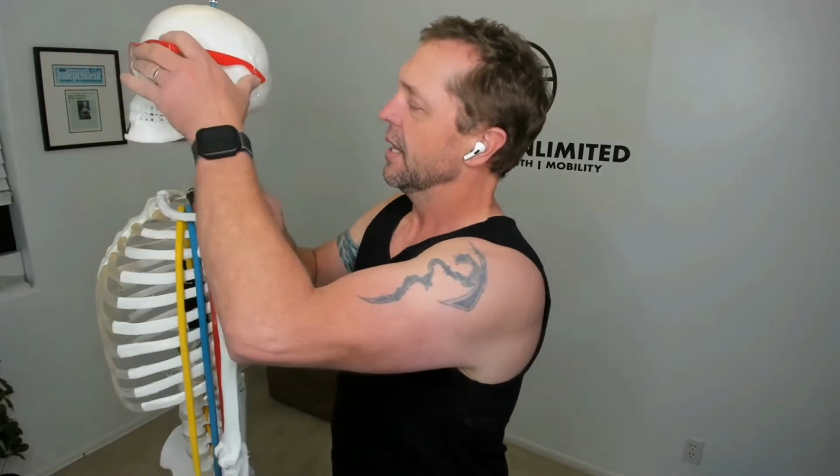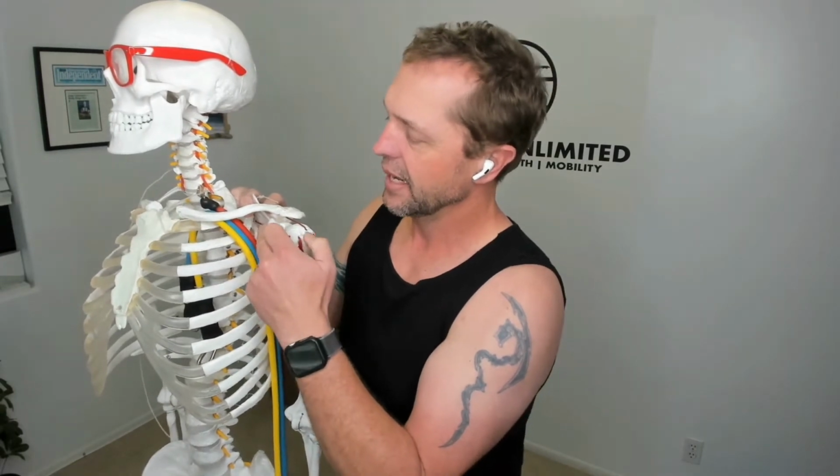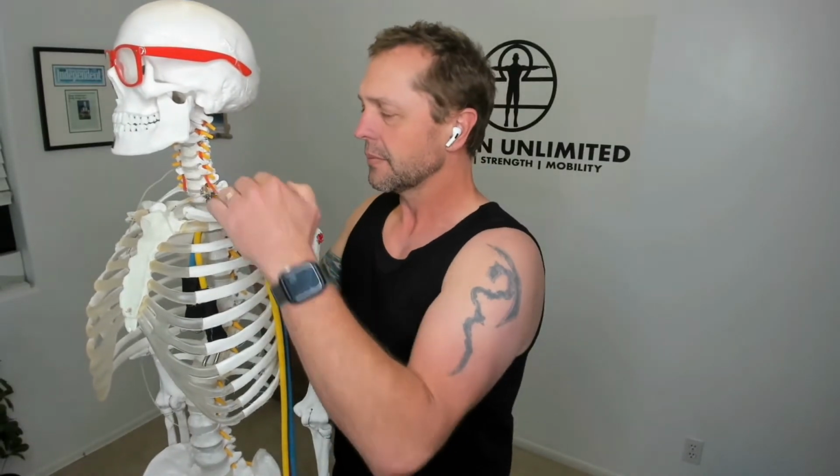When we look at the body from the side, ideally the shoulder should be hanging in this position right here. One of the main reasons why is that the nerves, veins, and arteries we have right here are not being compressed by this bone, the clavicle or collarbone. And the more the shoulder drops down towards the ground, the more compression you're going to get on the nerve, venous, and arterial flow. That's an issue just by itself.